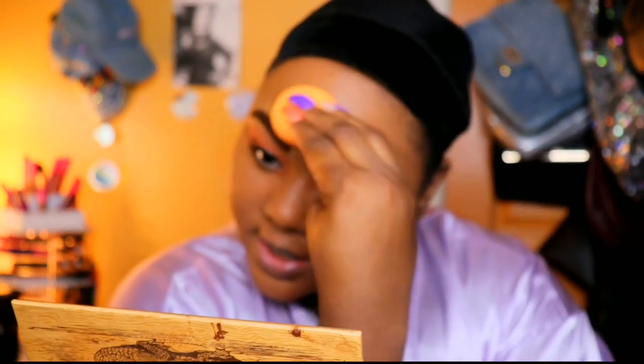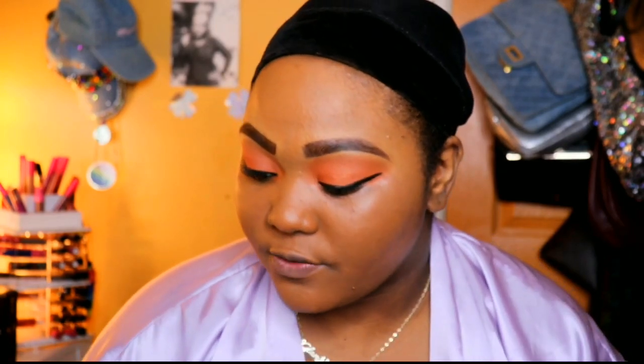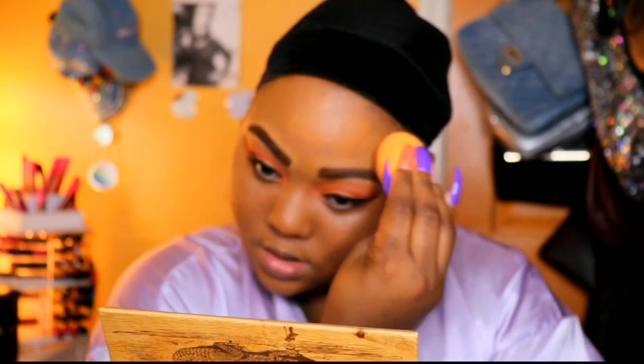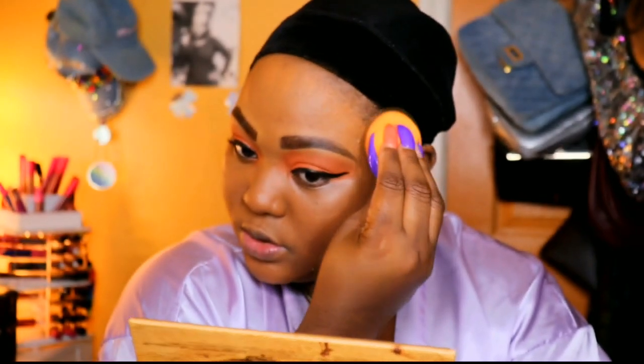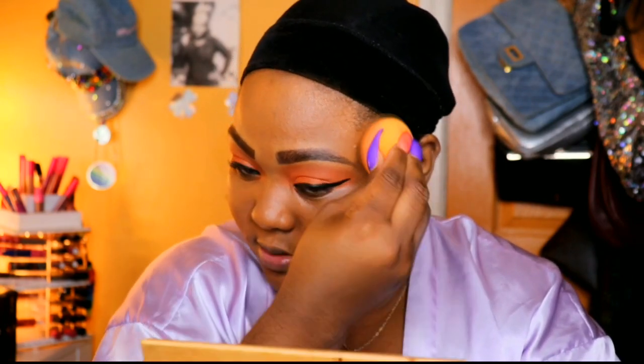Unless I'm doing an event or something, there's no reason for me to have foundation on for 24 hours, because when I have makeup on too long, my skin starts itching. Do you guys have any issues when you have makeup on too long? Because I know I do.